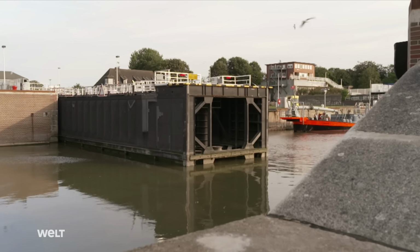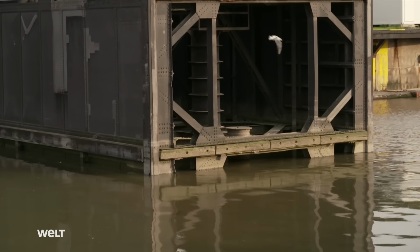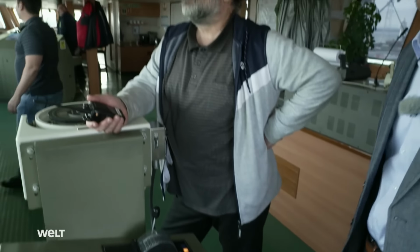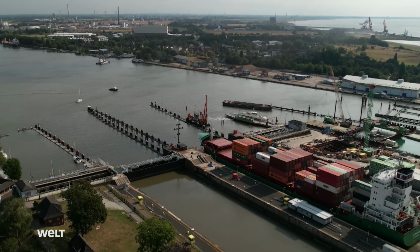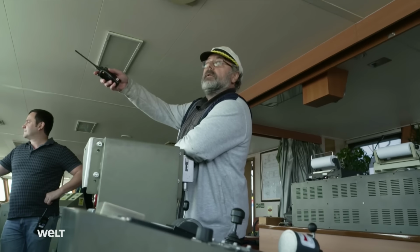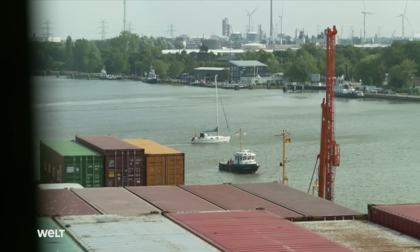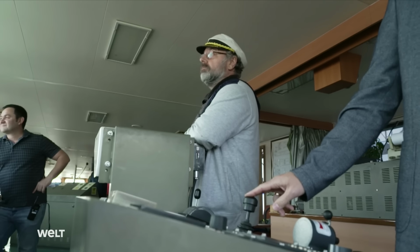Slowly but surely, the roughly 1,500-ton sliding gate opens. Okay, we start now departing from the lock into the canal. Thank you. There are some sailing yachts like that one, which just don't take care about anything. They have their own rules and regulations, so.